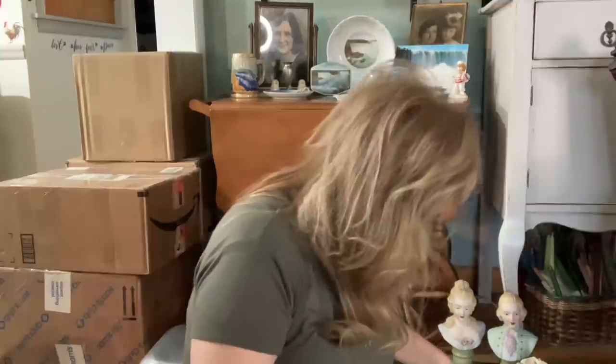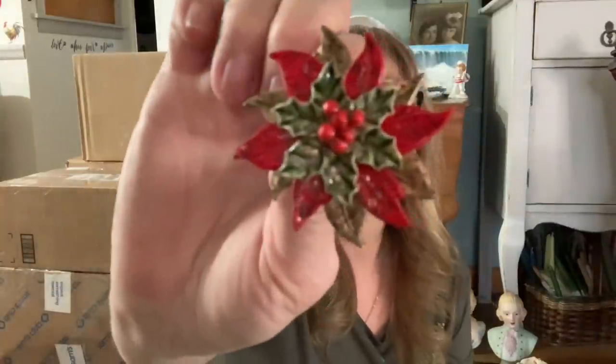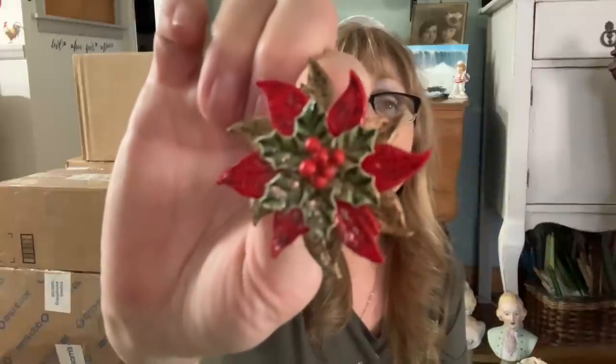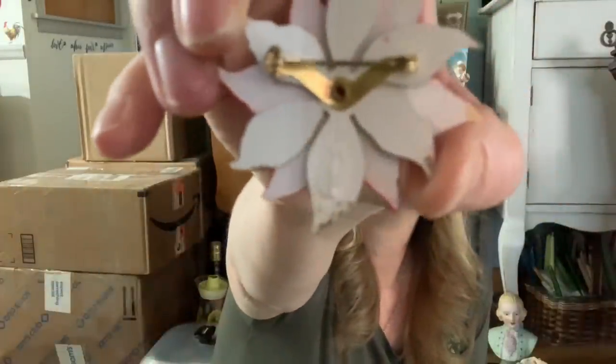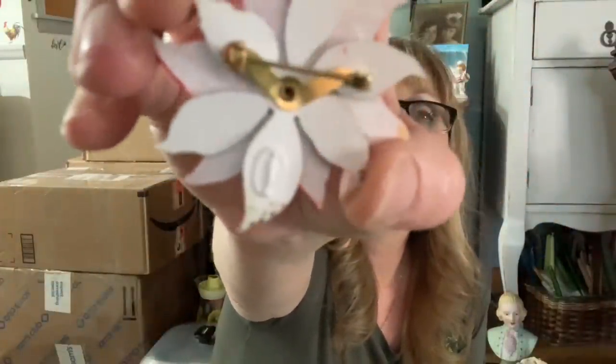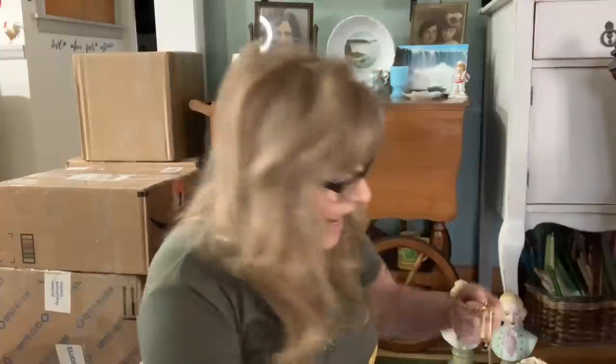But let me show you the jewelry. I got this really pretty vintage Christmas pin. That is really pretty. And it actually has a picture. I think it's Mary on the back on the one petal. Can you see that? Pretty cool. Pretty cool.